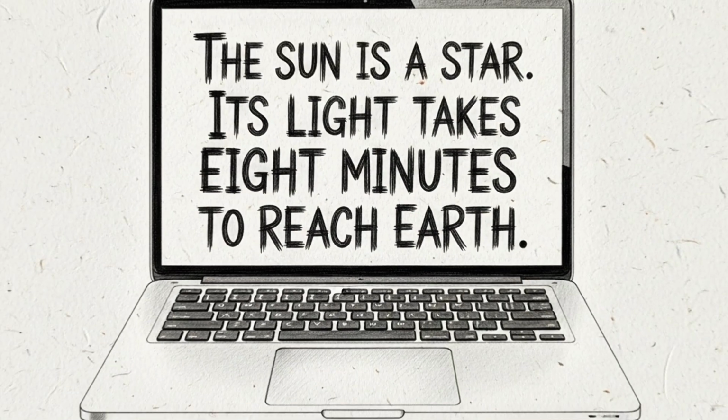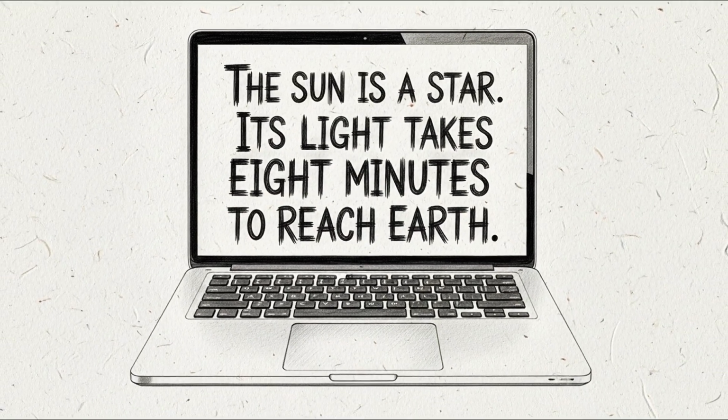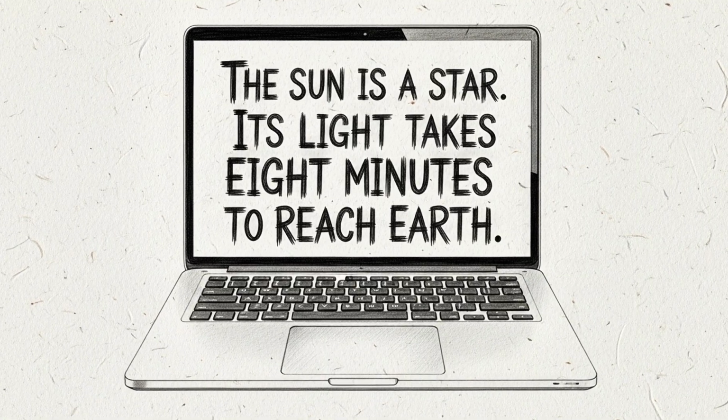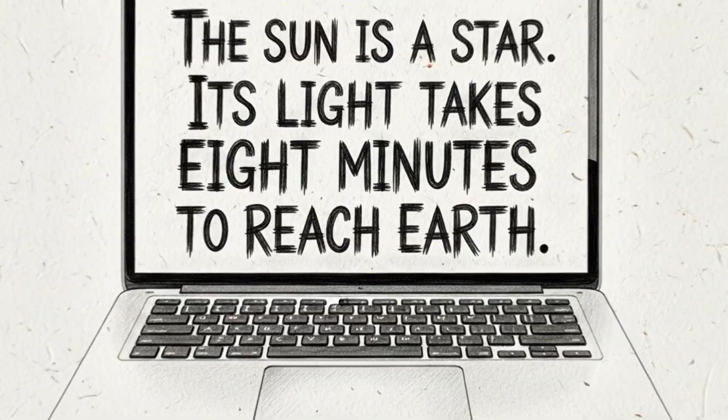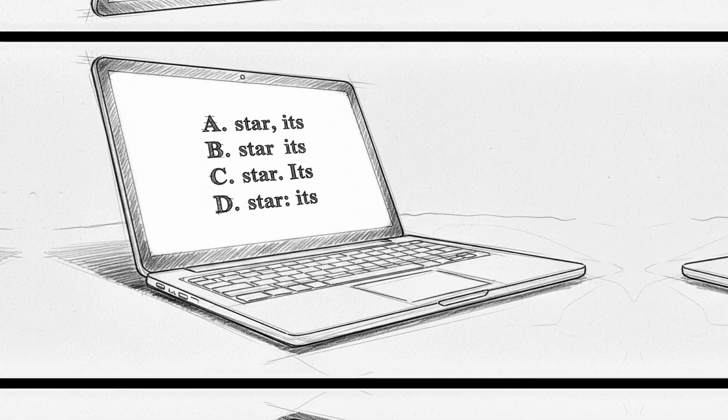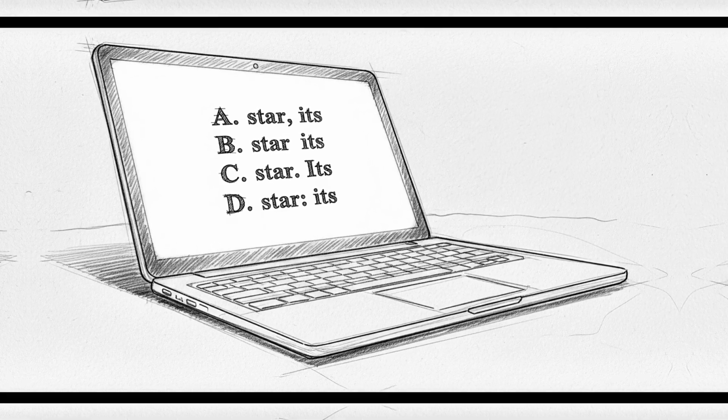Now break it down. Sentence 1. The sun is a star. Yep, complete thought. Sentence 2. Its light takes 8 minutes to reach Earth. Also a complete thought. You cannot join two complete sentences with just a comma. A and C are out. You need a semicolon or a period.